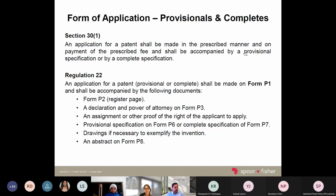Okay, if we now move on to the form of the application for provisional and complete applications. If you have a look at section 31, most of the upcoming slides now are basically just going to be a regurgitation of what is in the presentation. There's not really much for me to explain to these. It's quite straightforward. Where necessary, I will touch on a specific topic, but do excuse me if it seems like a bit of a bore, which it may be in most cases.